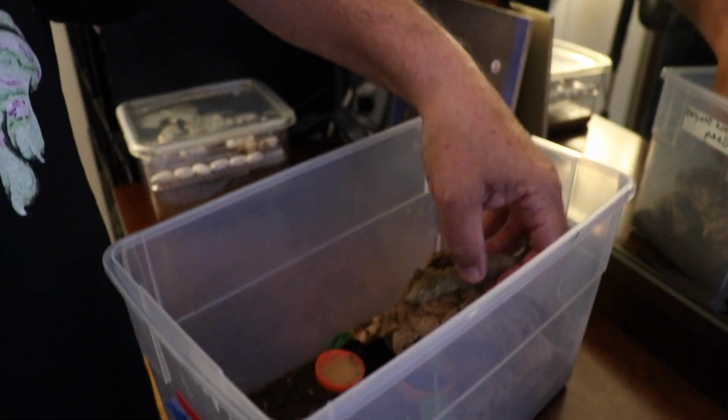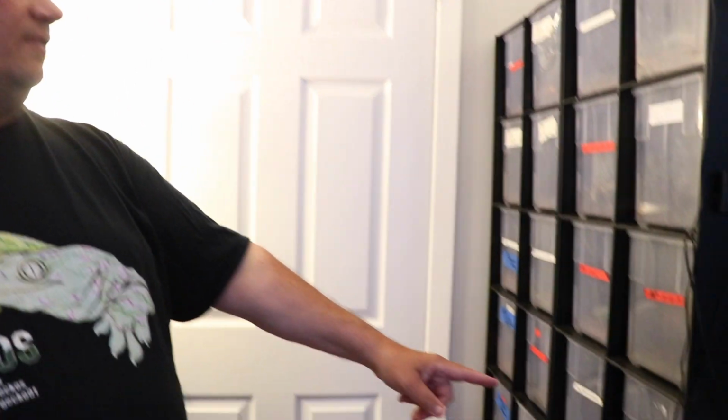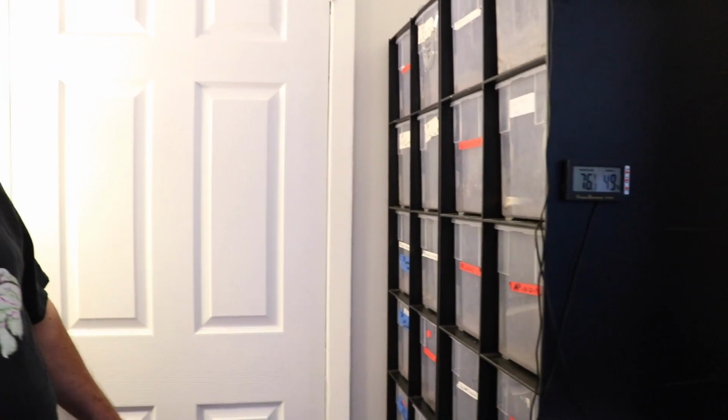It's a very easy setup for these guys as babies. You want nothing too crazy. These are double size shoeboxes, so as these guys get to about 3 months old, I move them up to here, and after 6 months old, I move them to the next set of cages. So a lot of these are ready to move. I'm just trying to make room.